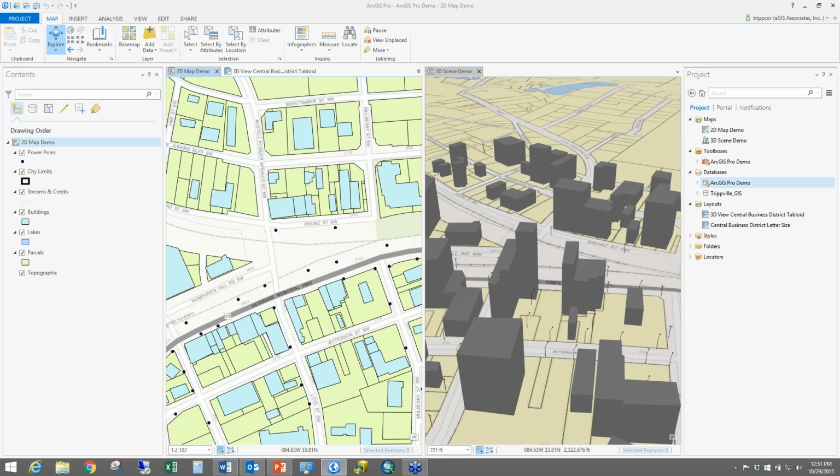A single-use license of Desktop Basic does include one named user and 100 credits for ArcGIS Online. So yes, you can get access to that.